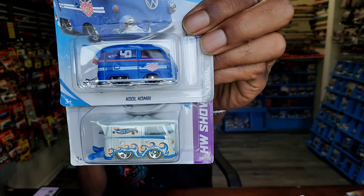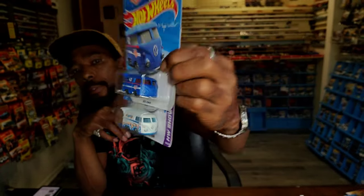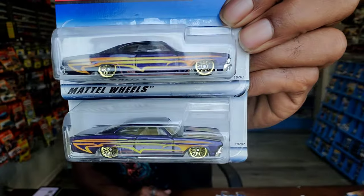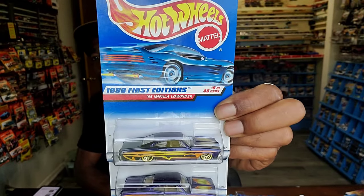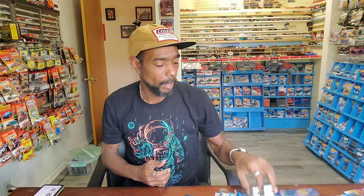Got a couple cool Combis. Yeah. Got the showroom one, and then the Magnus Walker, really good pickup, blessed him. Got the first edition '65 Impalas from '98, and I have a couple of these, so if you guys need them, let me know. And what's cool is I have the early release, the blue card, and then the red one. And that's what you look for in this '98 series. Just really cool. The red ones came out later, so they're a higher value because they're a little rarer. But yeah, holler at me. Let me know.